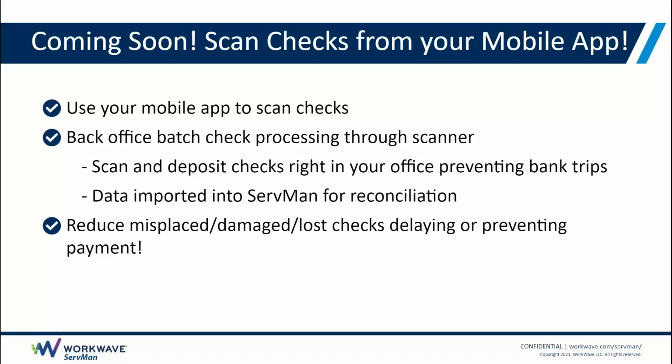Okay, check scanning. So another feature that we're going to add to the WorkWave Payments suite soon, later this year, is check scanning. So this includes scanning checks from your phone camera in the field. All of our banks most likely have that feature now, where you can take a picture to deposit the check into your account. Same idea here. There's also going to be a batch scanning feature for the back office that will batch scan a bunch of checks, and there will be a direct tie-in to ServMan with that data. Again, this is coming later this year, so we're still working out some of the specifications around that, but just know that the delivery will be some tie-in back to ServMan with that scanned-in data from the batch scanning. Mobile check scanning, no issues there.